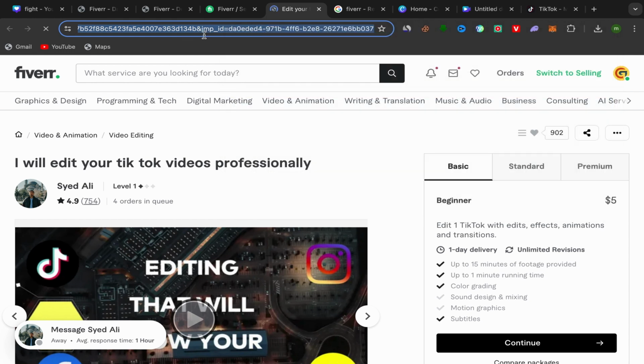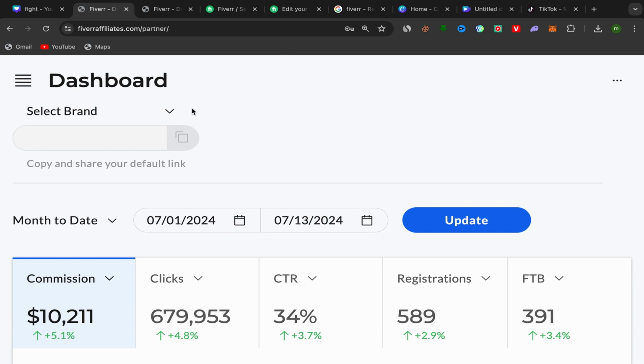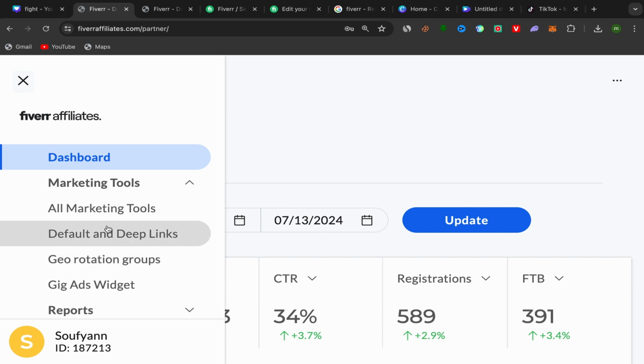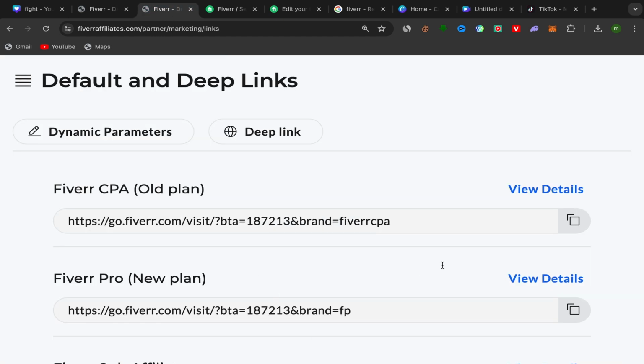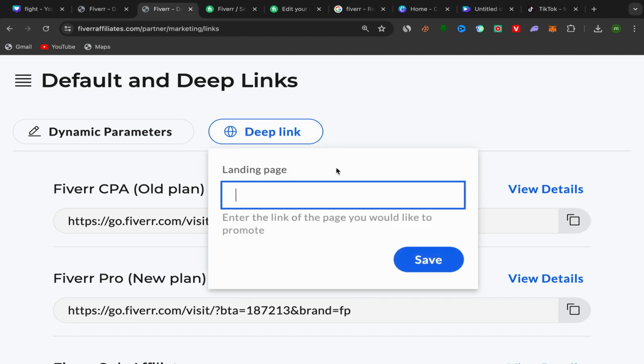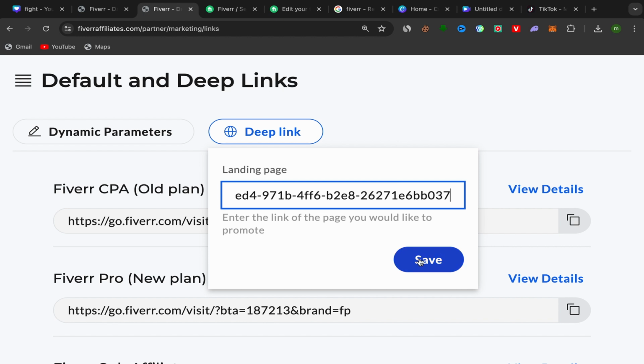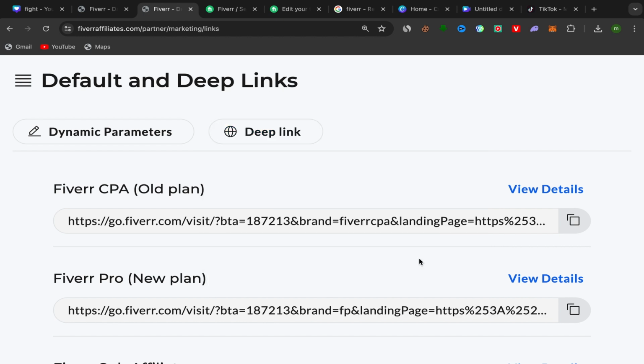Just copy the link of this seller profile page on Fiverr, go back to your Fiverr dashboard homepage like this, to your Fiverr affiliate account, click over here, and you have your dashboard, you have marketing tools, reports. Click on marketing tools, click on default and deep links, and you will be directly on this page. Click on deep link and put this seller profile link here and click on save. And here you go. You just created your first Fiverr affiliate link.